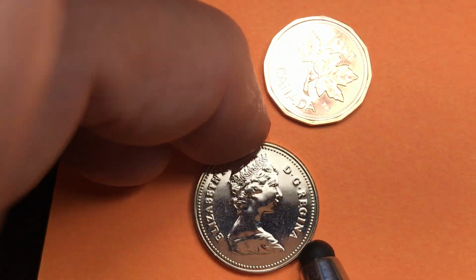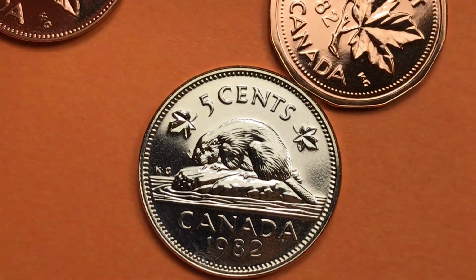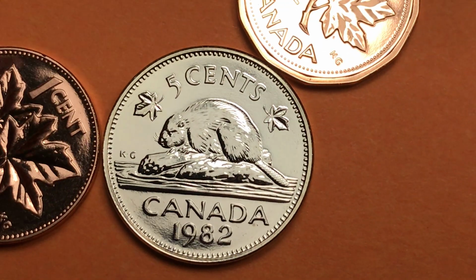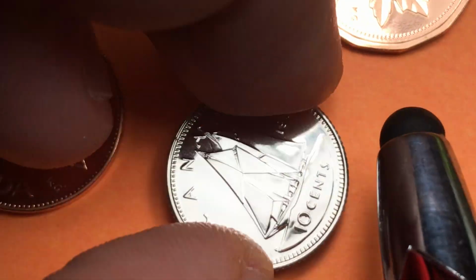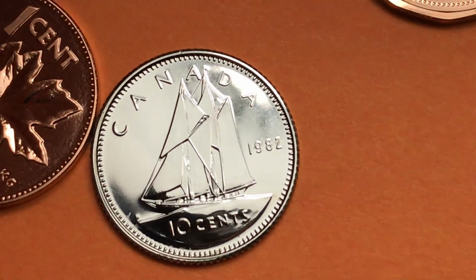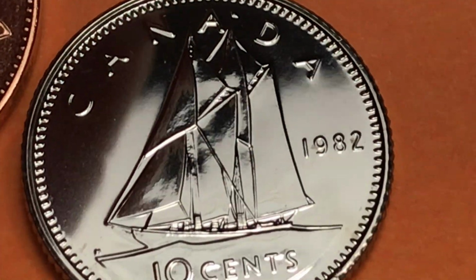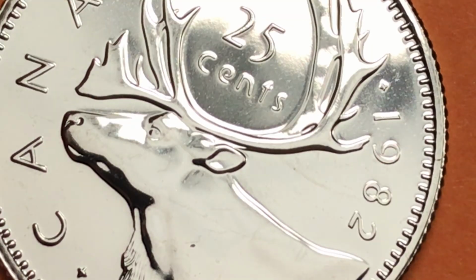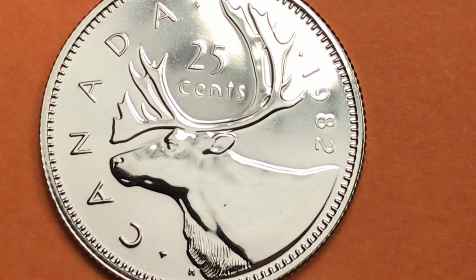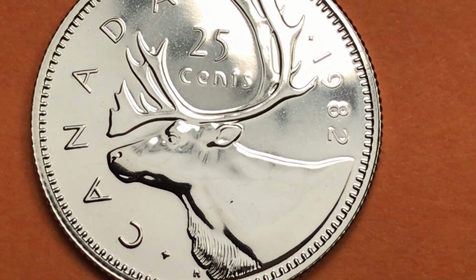And the front of these is all going to be the same, so I'll just show you the back. And that's, of course, the 1982, the beaver on the nickel. And that's, again, another George Kruger Gray. We can see the KG there. Then they had the sailboat, the famous schooner, on the 10-cent coin. They had on the back of the quarter the caribou, and there's the caribou there. Just beautiful coins, right?